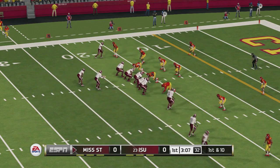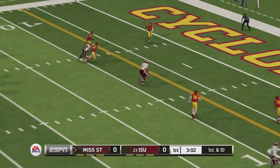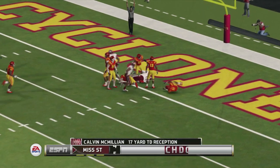Five wide. 34 gets it. He's in space. Touchdown, Bulldogs.